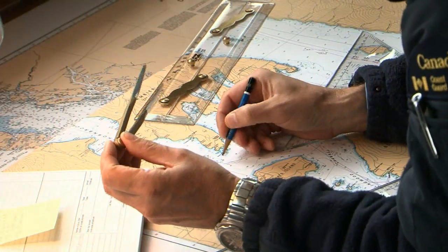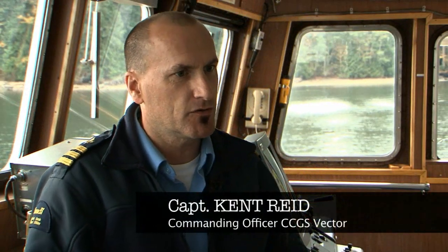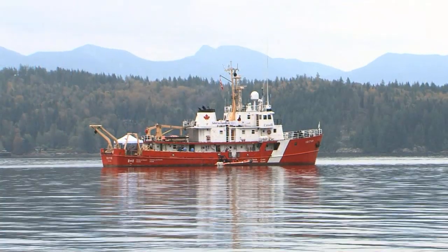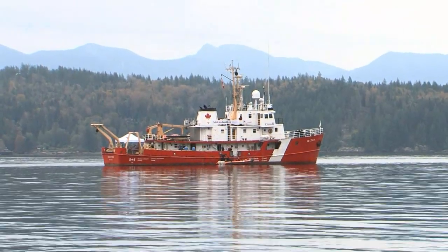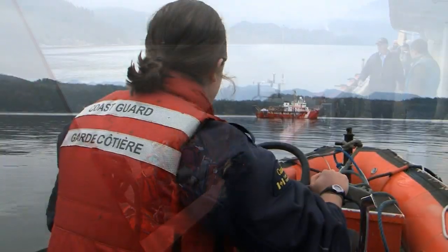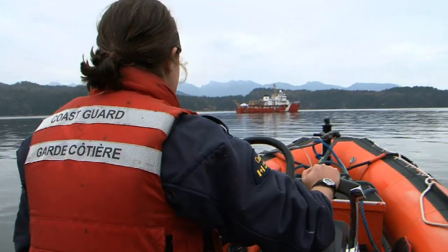Right now we're standing in the bridge. It's the control center, the command center for the ship. For the different science programs that we do, we pretty much carry a full load, 8 scientists. We have a total of 13 crew members, 5 including myself are officers, and the rest are crew.